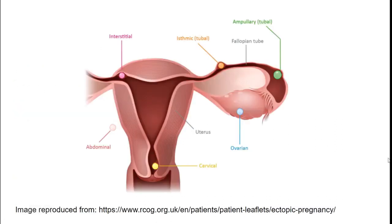So I quite like this diagram. I've taken this diagram from the Royal College, and it just shows you a little bit of anatomy and where you might find these ectopic pregnancies. So this is the tube here. You can see you've got the womb. The tubes have different portions. So we talk about the isthmic, which is the main sort of body of the tube, the ampulla, or sometimes we refer to it as the fimbria, these sort of finger-like projections, and that's the sort of more distal end of the tube.